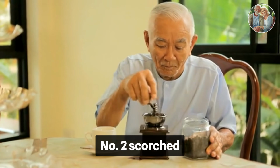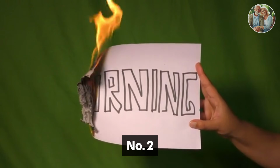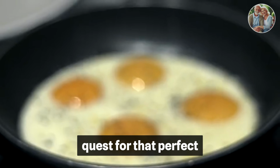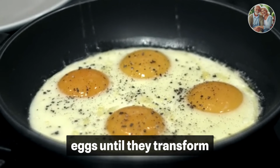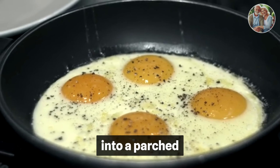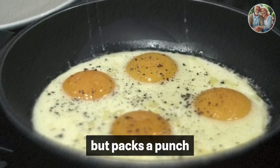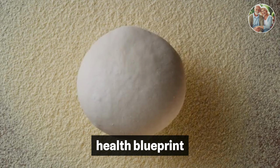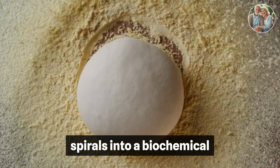Number 2. Scorched overcooking your scramble. Creeping in at a sizzling number 2, disguised as an overzealous quest for that perfect golden edge, is the insidious habit of overcooking your scrambled eggs until they transform from fluffy delight into a parched, crispy wasteland that's more crumb than cloud. A mistake that sounds trivial but packs a punch to your long-term health blueprint. What begins as a momentary lapse in heat control spirals into a biochemical betrayal.